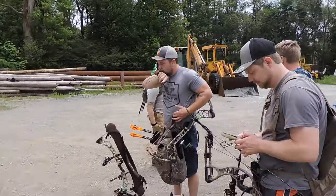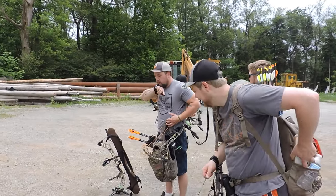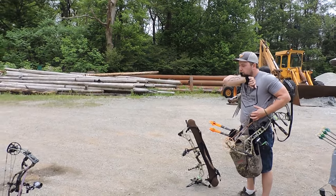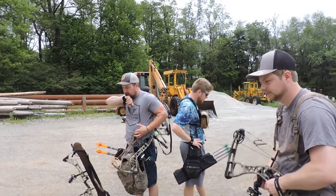So this is a Hoyt course, 40 to 80 yards, and we might lose a lot of arrows, but we got a lot of arrows. We took a shot just so we wouldn't lose arrows, so that's part of the plan here.